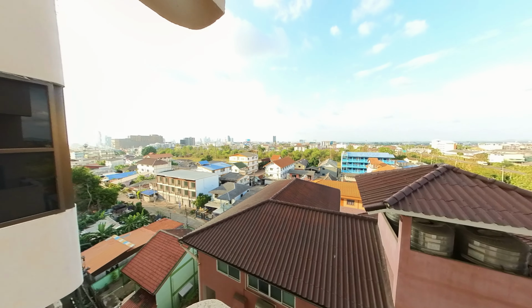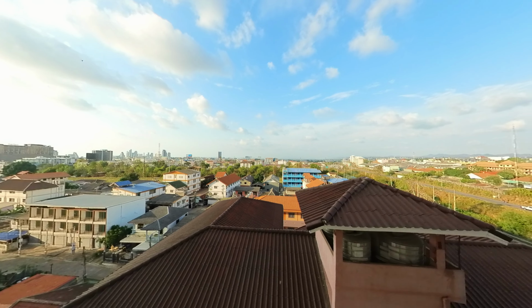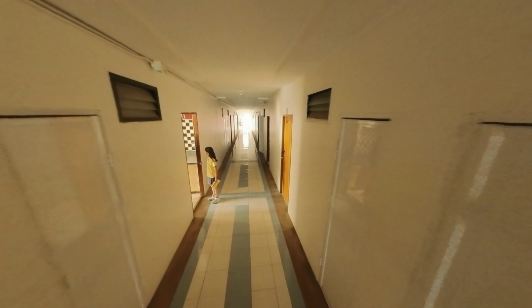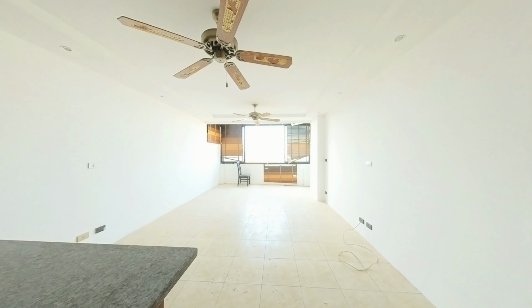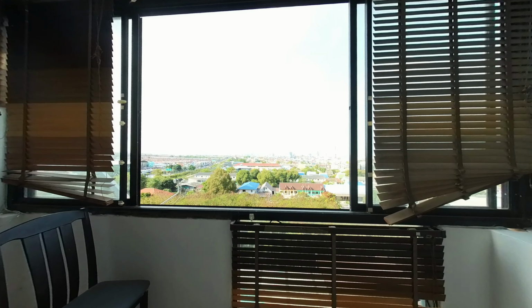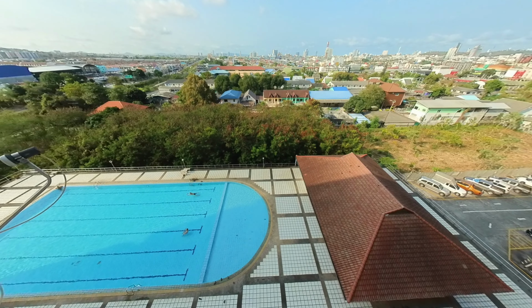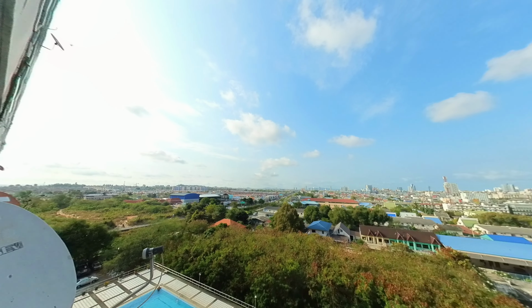From the back, we've got a far better view of the pool. There's Harbour Mall, which is on Pattaya Klang. You can just see the ocean in the distance. It has been redecorated, but it does need a clean, it's just gathered dust. Now here is your view, right across Pattaya. A little bit of the ocean.